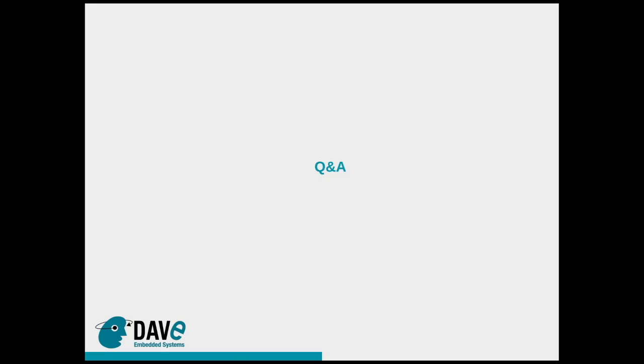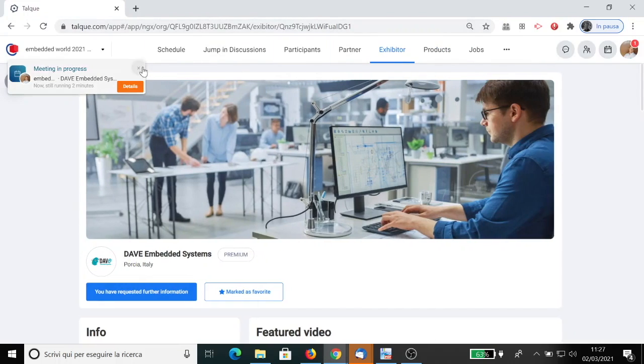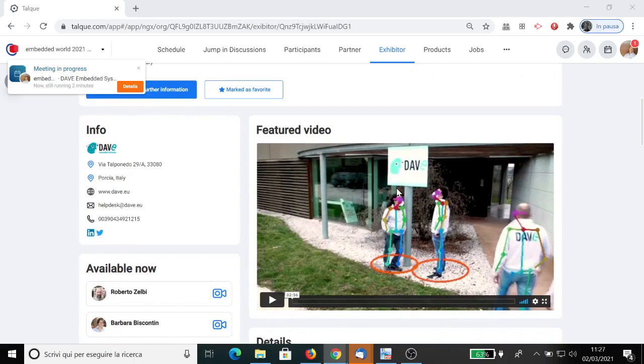If you move, let me check if I can. Can you see my screen? Yes, it's possible. Thank you. Yeah. Okay, so let me check. Now you can see my screen. This is the booth page here, the Embedded World.